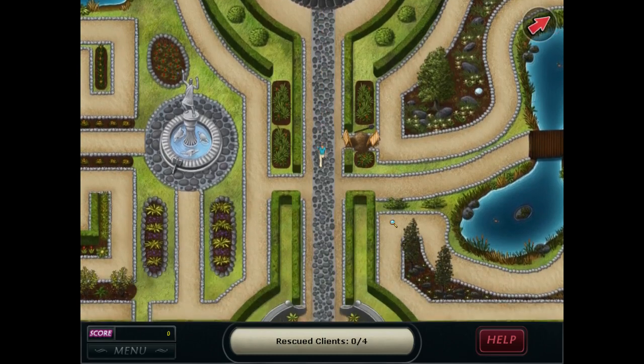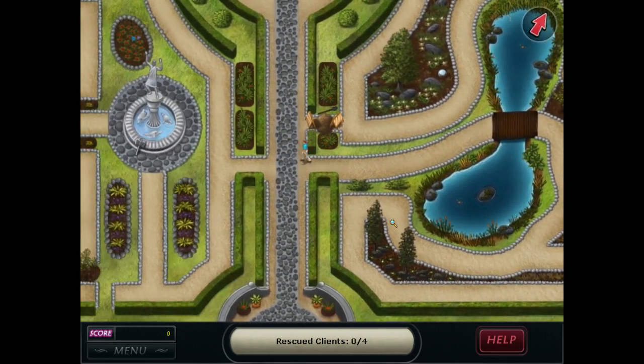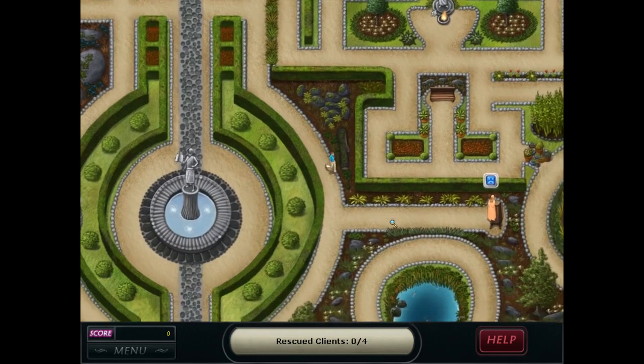I think I'm going to use the arrows. That does not appear to be a helpful way. Is Nancy wearing a uniform? Kind of looks like it.